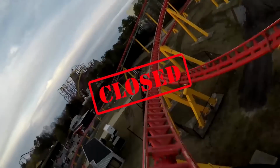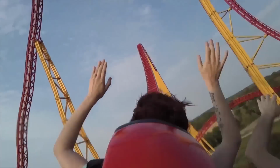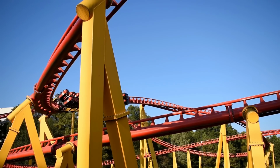In the off-season, the ride was closed and the first turn was redesigned completely, with a wider turn radius that led to less G-forces experienced by riders. This modification allowed the removal of the trim brakes on the drop, which brought the ride back up to its max speed of 90 miles an hour.